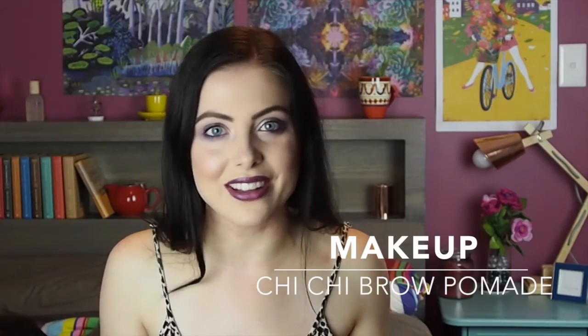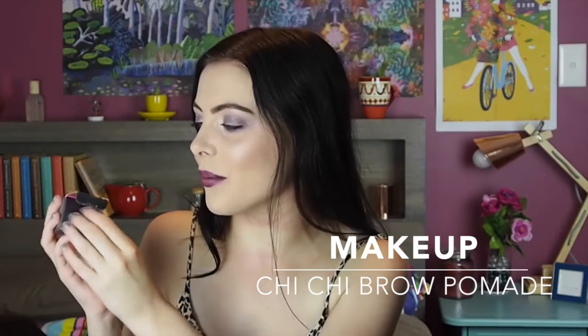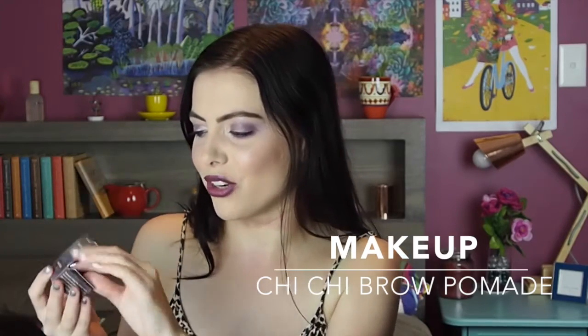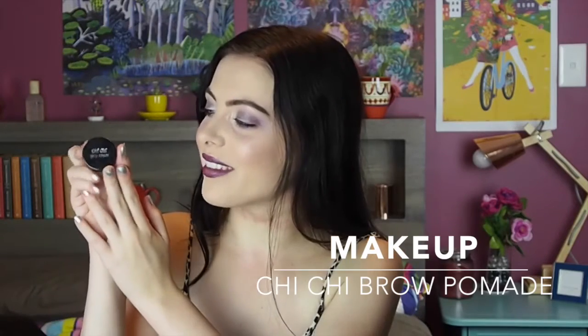Anyway, I'm going to start out with a makeup product because there is one product I have just been absolutely loving and I've been using it every single time I do my makeup. Well, pretty much every single time unless it's a really natural day. And it is the Chi Chi Brow Pomade in the shade Medium Brown. My packaging is really gross, which I'm ashamed of because usually I keep my packaging really nice. This is what it looks like.